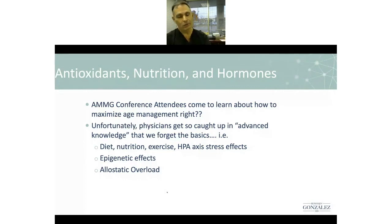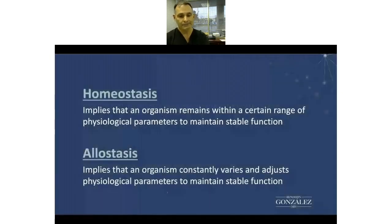We get clinics and providers looking at all the different aspects of someone's health, and hormones in this case, that we forget how nutrition and antioxidants play a role in hormone receptor health, the availability of hormones, and converting hormone that's tied up in a binding globulin, and how to release it into the free state to allow for a physiologic response. We forget all this stuff. We forget to discuss the HPA axis, stress, allostatic load, epigenetic effects on overall health. Go ahead and go to the next one.